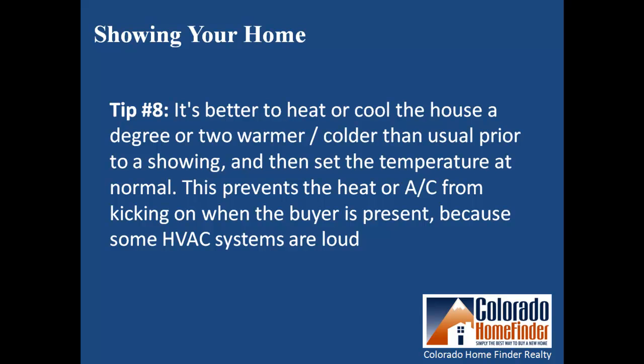Tip number 8, if it's warm outside, turn on the air conditioning. It's better to heat or cool the house a degree or two warmer or colder than you might ordinarily have it at, and then set the temperature back down to its normal settings. This may prevent the air conditioning or the heater furnace from kicking on while the buyers are there visiting the home, because sometimes some HVAC units are a little noisy.